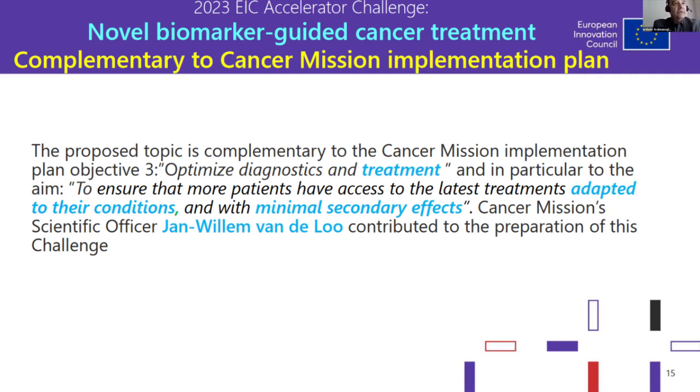I would like to stress that the senior scientific officer, Jan Willem from Cancer Mission, was particularly instrumental and contributed to the preparation of the EIC call. He works for, of course, the DG RTD. And this call is very complementary to the Cancer Mission. So we're working very closely with Cancer Mission because, as you can see here, it's in line with their implementation plan, the goals that the Cancer Mission has set, and we are very excited that our call also really helps to achieve the goals that have been set by Cancer Mission.